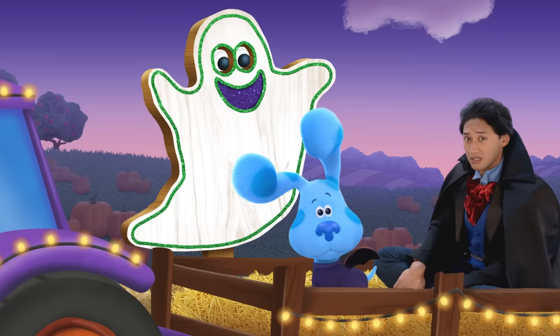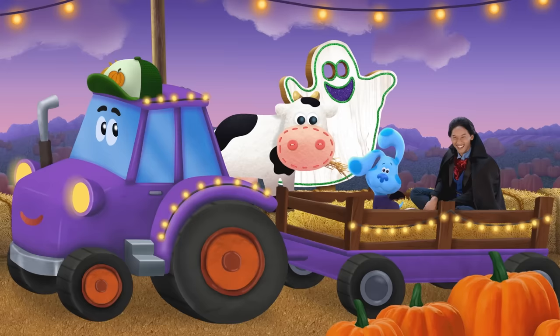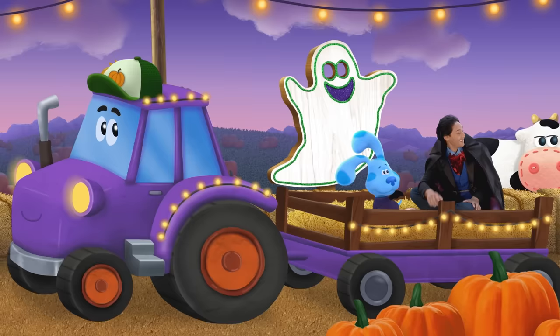A cow! Wowee, you found her! All right, Bessie, back to the barn. One down. But there are still more animals missing.